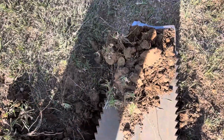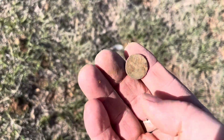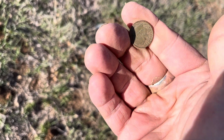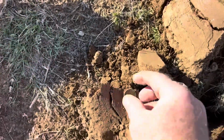All right, look what just popped out of the shovel there. Let's see what that is. That's dime size. I think that's going to be a regular dime though. Yep, just a clad. Minted a couple of years back. That's a 66. All right, out of that hole, got us another weedy.